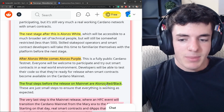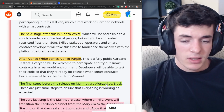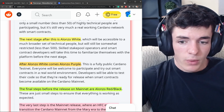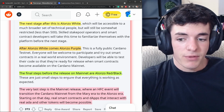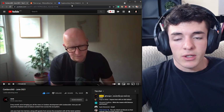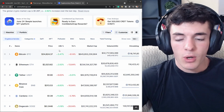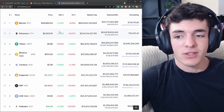And this is expected to happen in the coming months, late August, September. It all depends on how quickly they get through white, purple, and red and black, but it is coming this year, very likely, and it's going to be awesome. Thought the summary was really good, and I thought the little bit of news on the Cardano 360 event revolving Alonzo Blue and Alonzo White would be pretty important to share with the Cardano community that I have on this channel, and I really appreciate you guys so much.